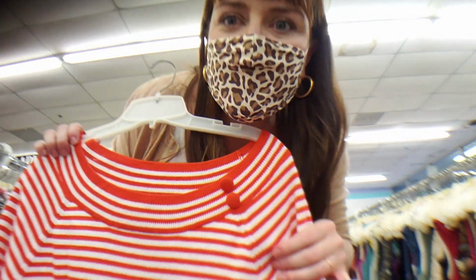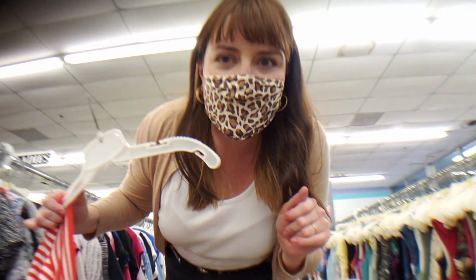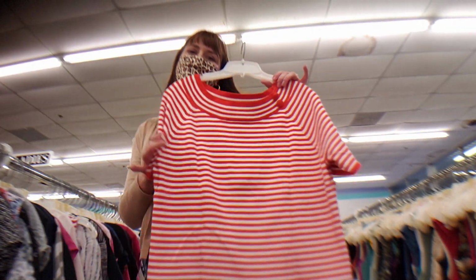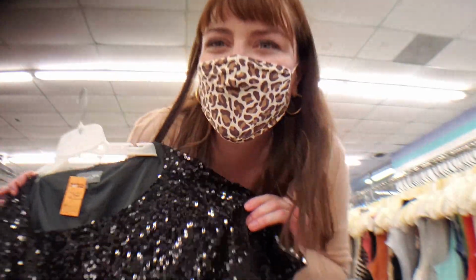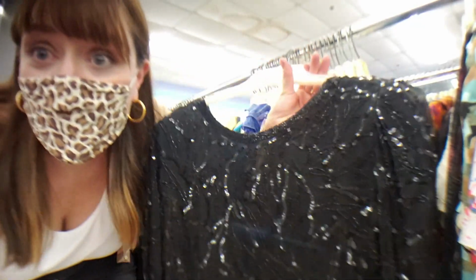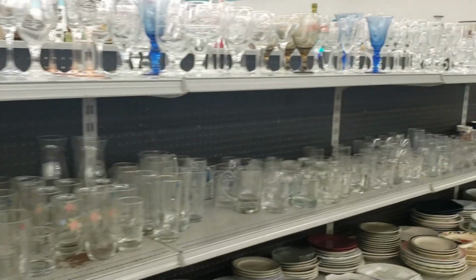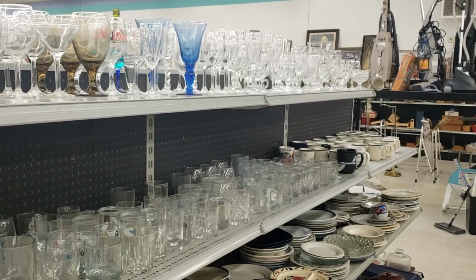How cute is this little vintage top? Sort of like rockabilly sailor style, you know? Wow, this looks amazing, and the lighting in this store. This is like the third wild sequiny blouse I've seen in this rack. Like, okay, North Carolina, I see you. I always have to do a quick scan to see if there's any emerald green glassware. Nada. There never is.